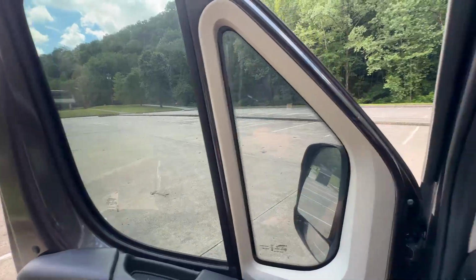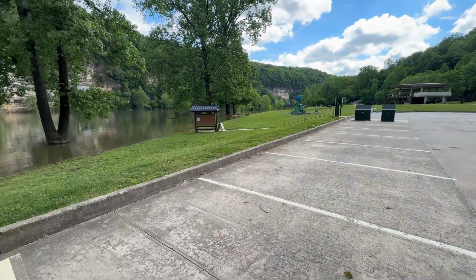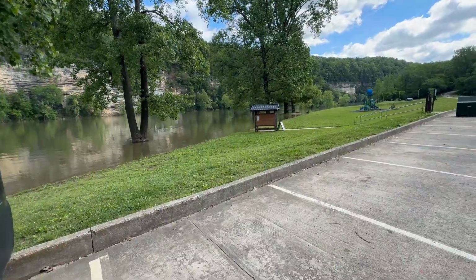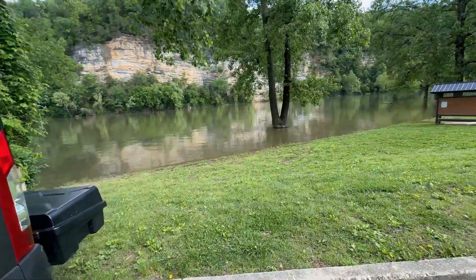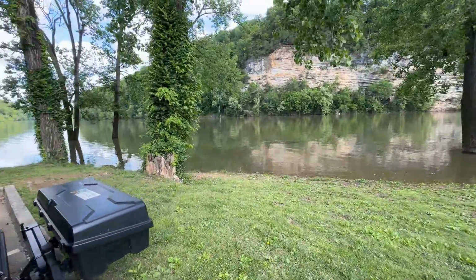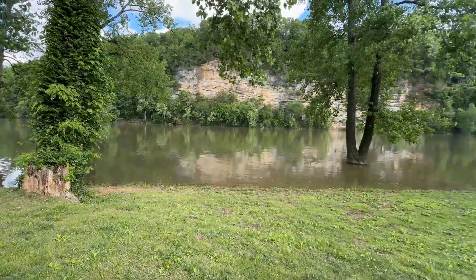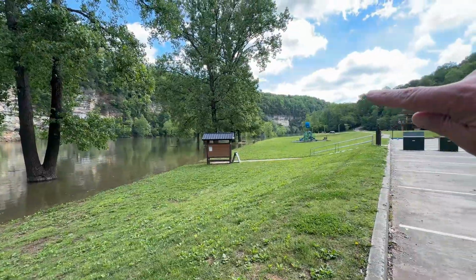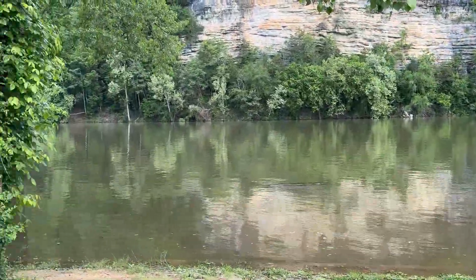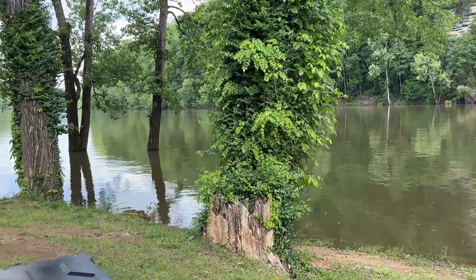Guys, before I get started with the video, I want to show you where I am. I'm at the Rock Island State Park in Rock Island, Tennessee, and this is just a really pretty park. As you can see here, this is the lake. Now this lake is fed off of the Rock Island Dam, which actually comes from down here. Yeah, it's very pretty. Right now the water level is really high.